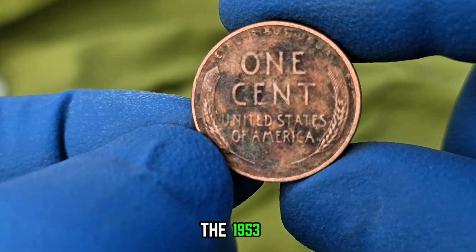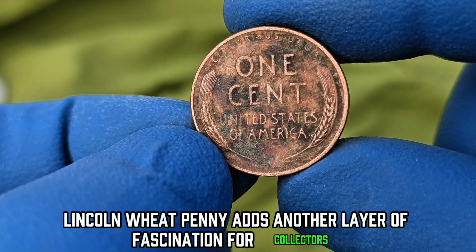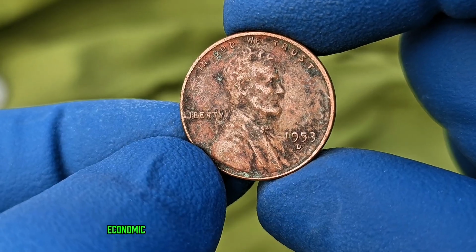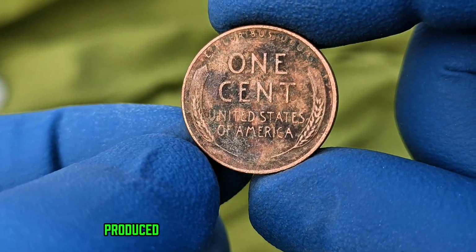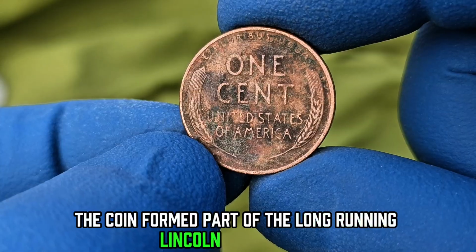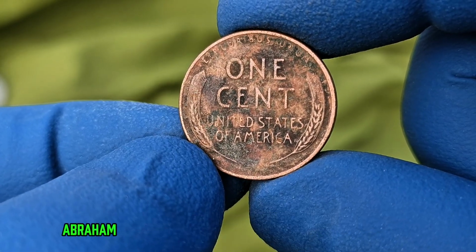The 1953 D Lincoln wheat penny adds another layer of fascination for collectors. This coin was minted during a period of post-World War II economic growth in the United States, a time when the nation was expanding industrially and culturally. Produced at the famous Denver Mint, the coin formed part of the long-running Lincoln wheat cent, which honored one of the nation's most respected leaders, Abraham Lincoln.